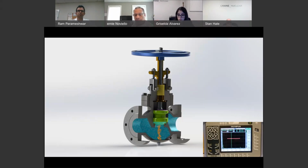Here's a globe valve, one of the more common AOVs. And in this case, as we run the graphic, you can see the ultrasonic sound path bottom right change as the operator position changes. And that will repeat itself. If the operator and the stem become detached, then basically the graphics show us that the operator position has not changed. It's a relatively fast and easy technique.